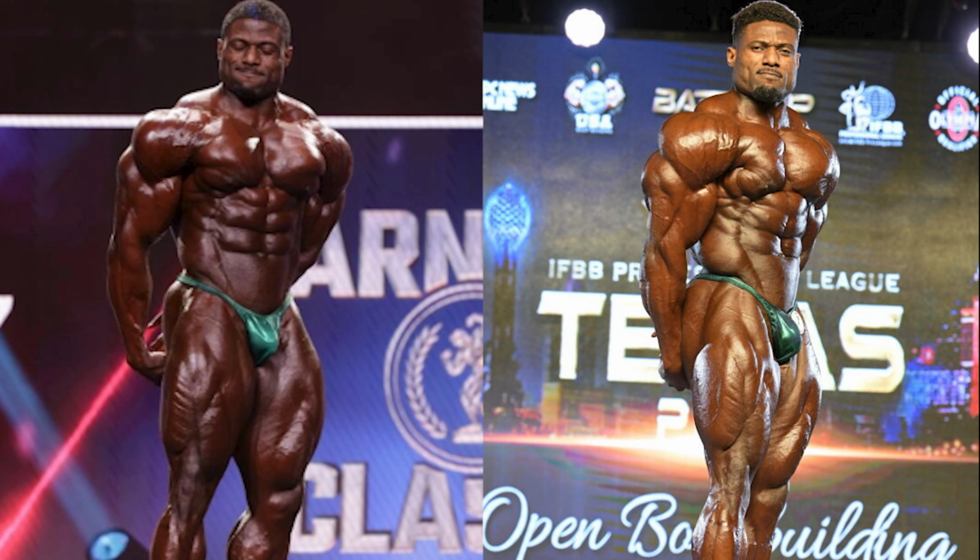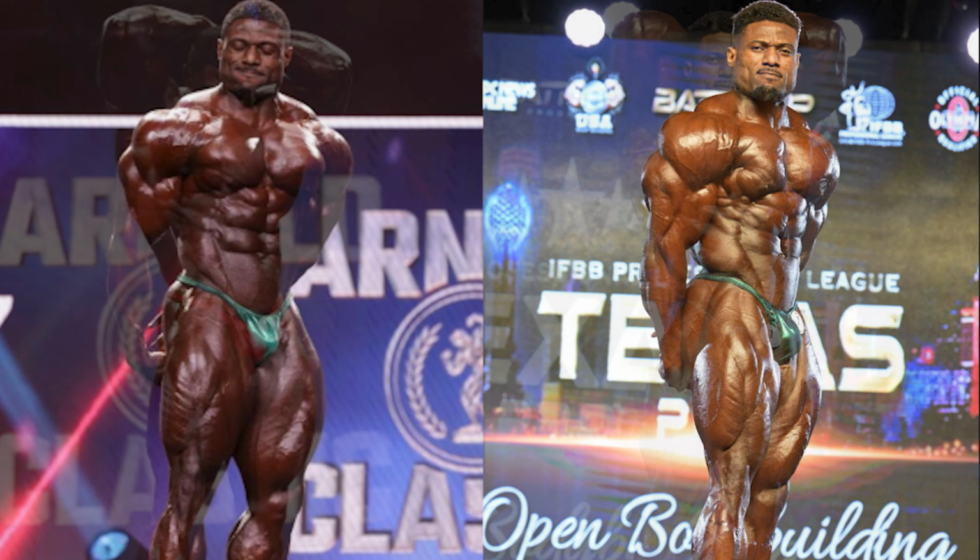The quad and midsection look equally as impressive for both, and honestly, I was already really impressed with his Arnold package, but he has somehow managed to just improve in all the right areas. I will give his Arnold version credit though, his midsection there looks phenomenal, with the abs really popping way more. Overall though, I'd still take the Texas version, as he looks way more complete now.